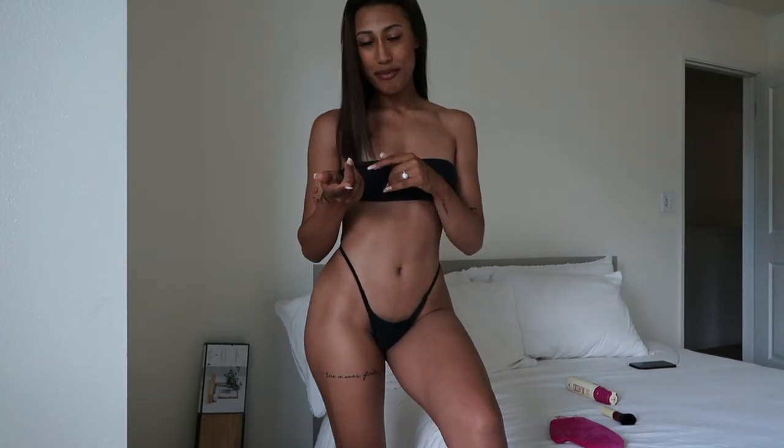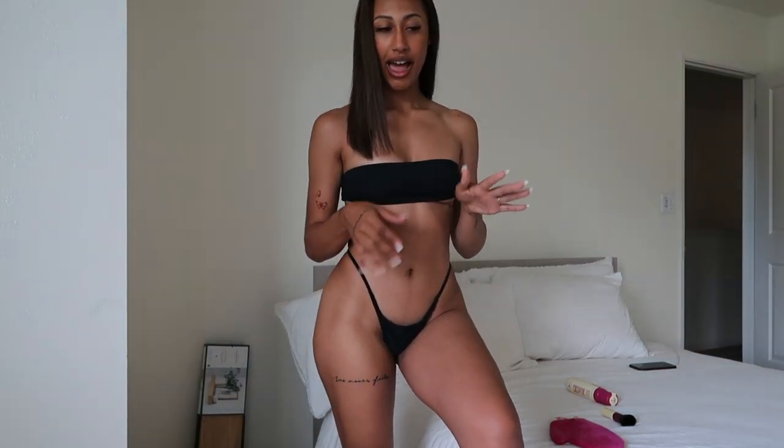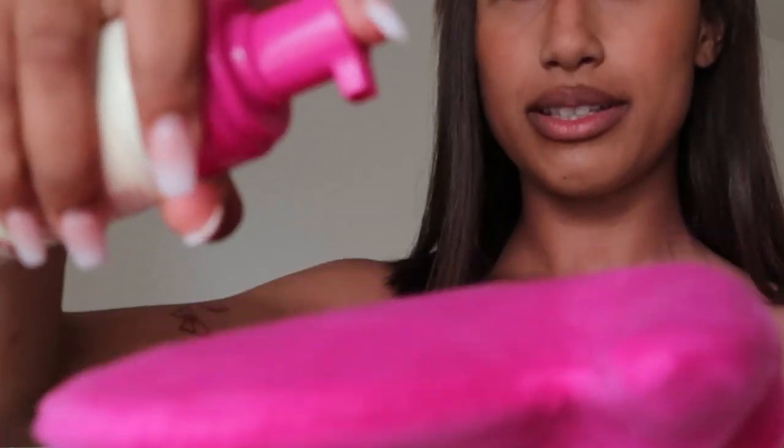So let's just remember that this is my first time actually trying a self-tanner. So hopefully one day I'll be able to perfect the techniques and stuff. But first I think I'm just going to start with my arms. I don't know if you actually have to, but I heard people say they just squirt or pump a couple pumps like this. Kind of looks like poop. And then they just start putting it all over their arms.